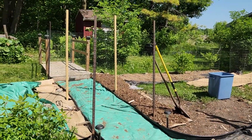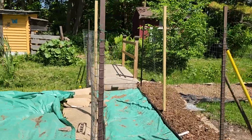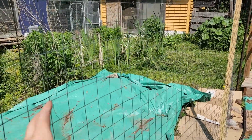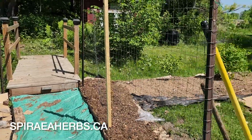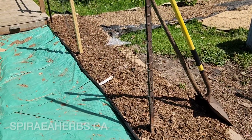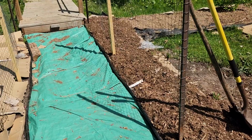So another project that we were working on was building our grape arbor, and we just used some T-posts that we had, 8-foot ones. And then we secured, I think it's called welded wire. It's not chicken wire. It's much more sturdy than that. So we did 2 of those, and the grape variety we got were a seedless table grape, which is what I wanted, hardy to zone 4, and it's called Somerset. So we planted 4 of them along here.